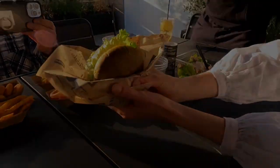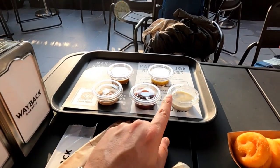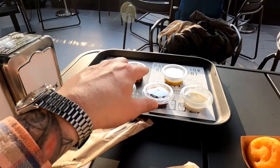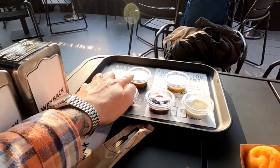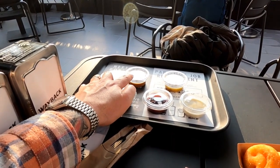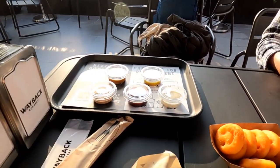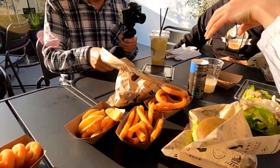So they actually gave us some sauces too for dipping the fries. I think this is like a ranch, a barbecue, a chipotle, a honey mustard, and then this one here is their Wayback Mix Gold, I think it's called, which is barbecue and honey mustard. And check out all the food here. This looks amazing.